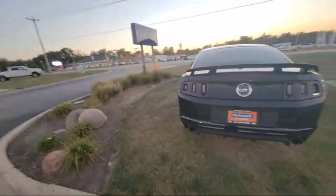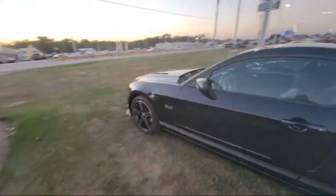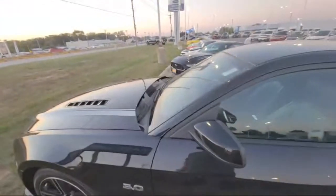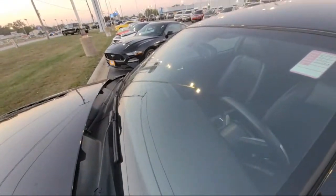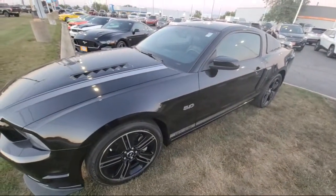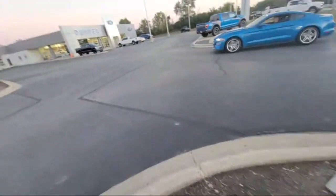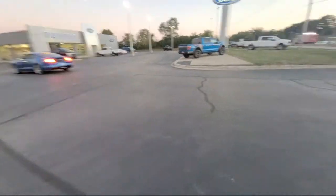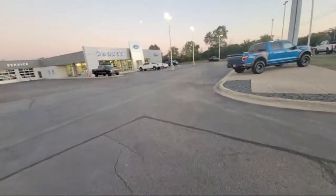This is a nice ride. This is loud. This is the California Special one. Manual, 2013 model. I still like the gray one. Oh, 2.3 liter EcoBoost, baby! Vroom, vroom.